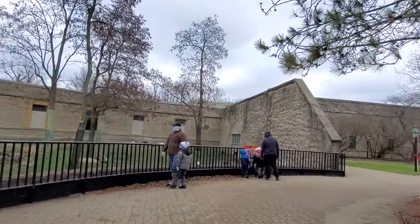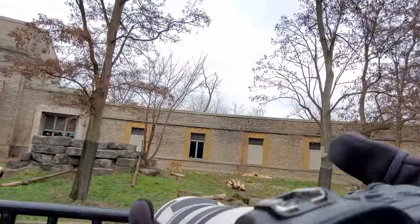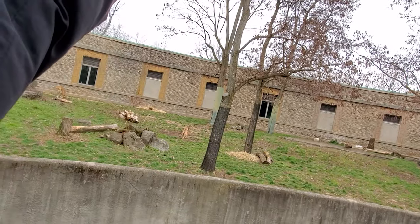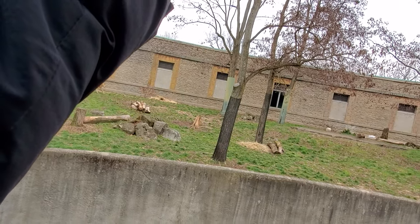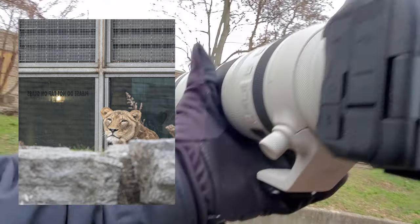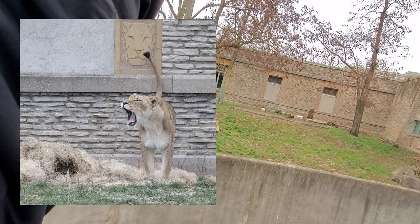Cats are hitting this. Let's see what these guys are doing. Was he sitting up over there? She. Ooh. There we got a couple cats. Oh, look at that big cat. What is she doing? That was a good burst right there.